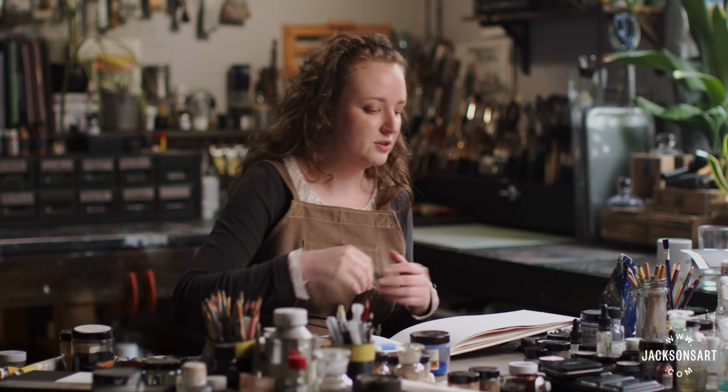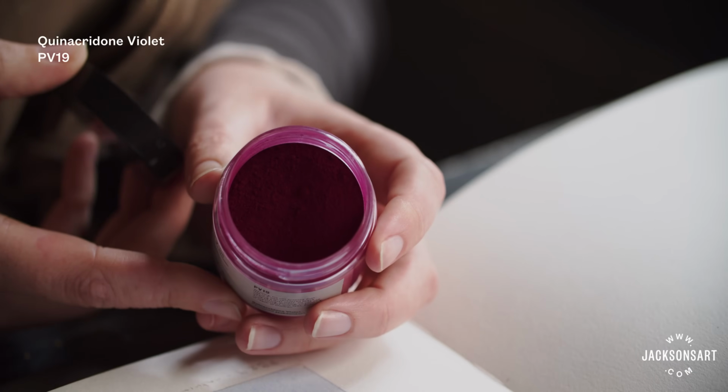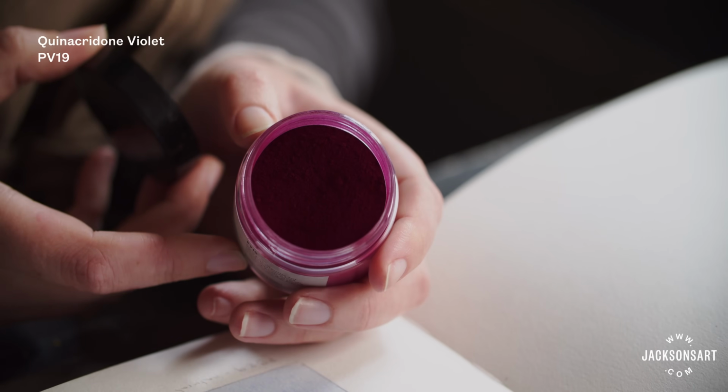The 20th century has given us a spectrum of pigments derived from petroleum compounds and acids. These include the quinacridone and phthalocyanine families of pigments. So this is a lovely quinacridone violet. It's one of a number of extremely high performance pigments developed in the 20th century.